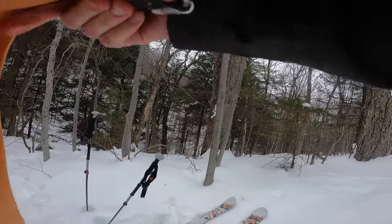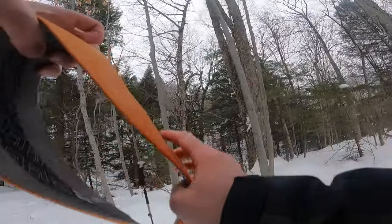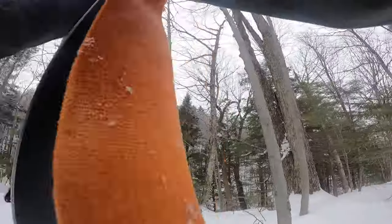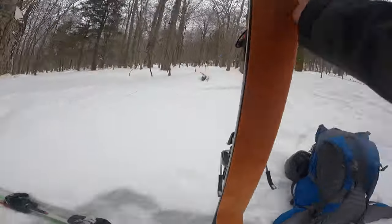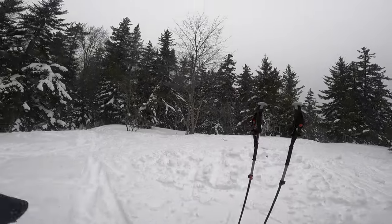Head up towards the Kimball Ski Trail, descend back towards the AMC Lodge, and then probably head back up towards the Duke Ski Trail, up through Duke's Meadow. All right. All right, it's time to head down the Kimball Ski Trail.